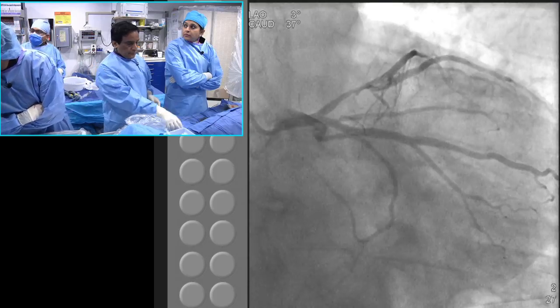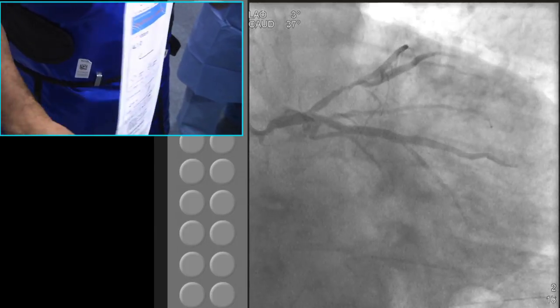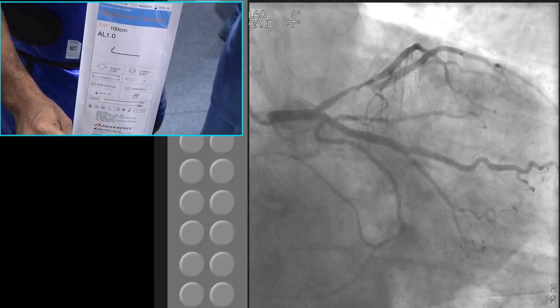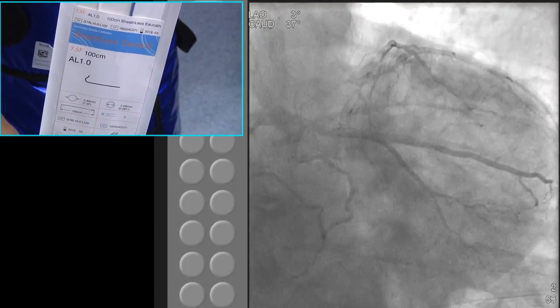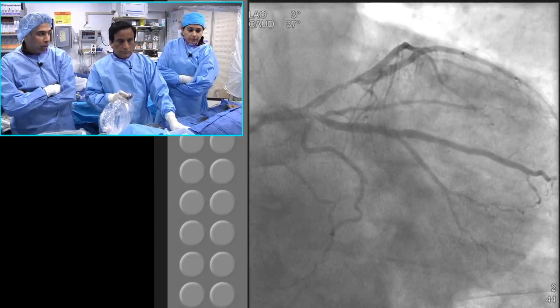What were you showing? That's an example, I think, of the sheathless guide, which is a 2.5 millimeter outer diameter and about 2.0 inner diameter. But again, we've moved a little bit away from that, a very stiff guide. And as Dr. Kinney was mentioning, quite painful going up the arm.